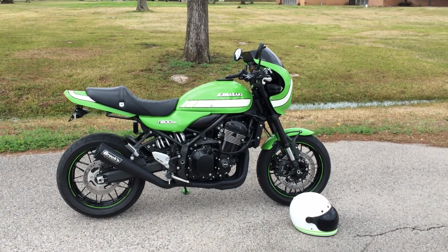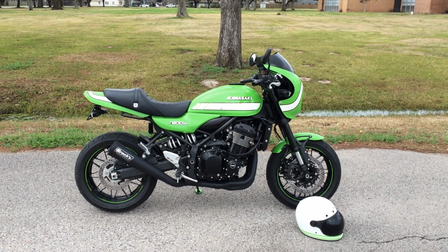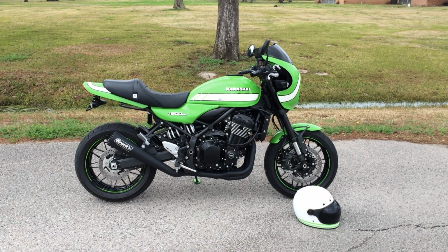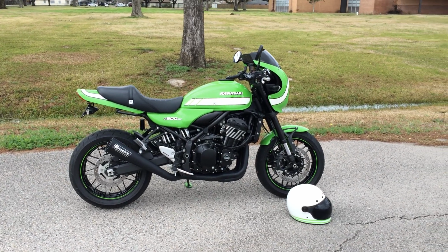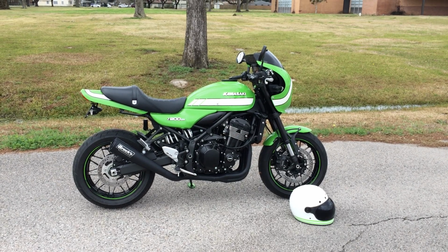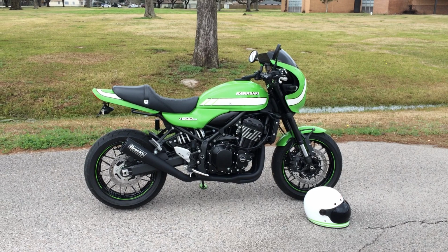Alright, this is my 2018 Kawasaki Z900RS Cafe. I bought this bike in August of last year. I've had it for about 6 months now. Been tinkering with it, doing quite a few mods to it, and I've pretty much got it the way I want it. I think this project is about done. I'm really happy with the way it's working out now.